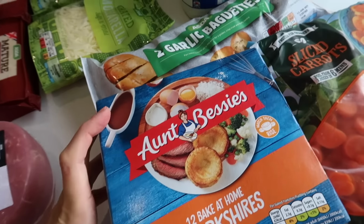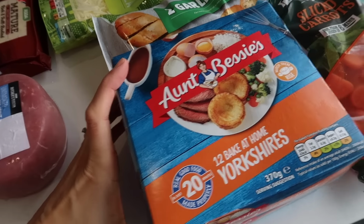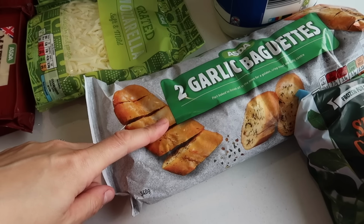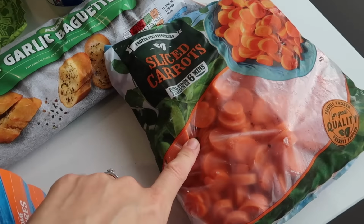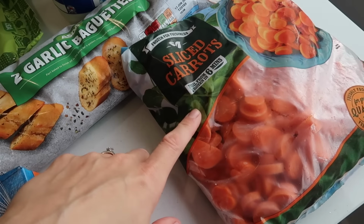Then small freezer section today, just some bake at home Yorkshires. I've got 2 boxes of those because they went into my backup box and we were out of them. And then we've got 1 pack of garlic baguette to go with one of our meals. And we've got some sliced frozen carrots. I just find that's the easiest way to have them and I just bung those in the steamer.